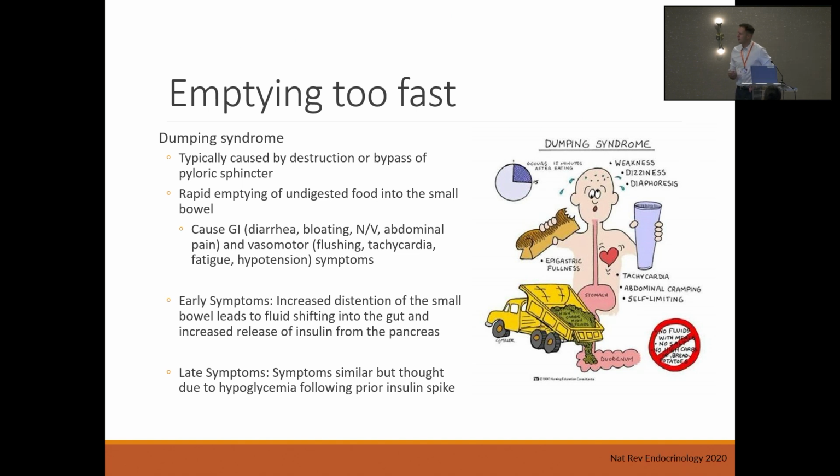This would commonly be seen back in the days prior to PPIs, where patients who had really bad gastric ulcers would get partial gastrectomies, they'd lose that pylorus, and now food's just going straight through. You may see it to a lesser extent in your Roux-en-Y gastric bypass patients. What happens is the food rapidly passes through the stomach into the small intestine, and they can get a lot of GI side effects as well as vasomotor side effects. They may complain of diarrhea, bloating, nausea, vomiting, abdominal pain, but also usually they'll have some flushing, some tachycardia from these rapid shifts of food from the stomach into the small intestine.